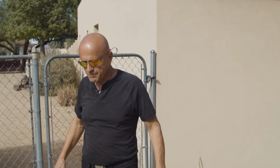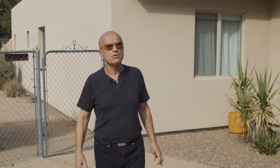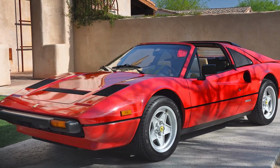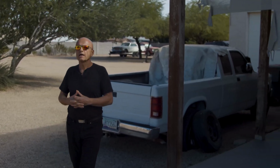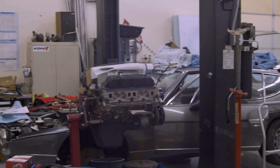So I first met the owner of this residential shop about 30 years ago or so, actually more, when my Ferrari needed a 30,000-mile engine rebuild. That's one of the things you have to do with Ferraris every few years. Jeff was kind enough to take on the project and actually rebuilt my Ferrari engine in this larger shop here.